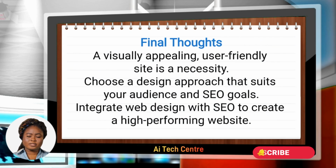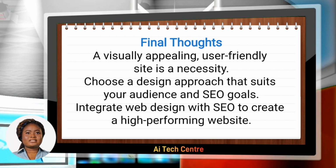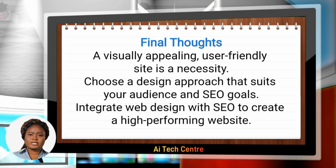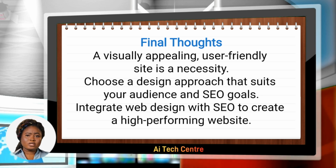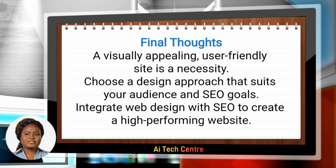My final thoughts. Remember, a visually appealing, user-friendly site is no longer optional, it's a necessity. Choose a design approach that suits your audience and aligns with your SEO goals. By integrating web design with SEO, you can create a high-performing website that stands out in today's competitive digital landscape.